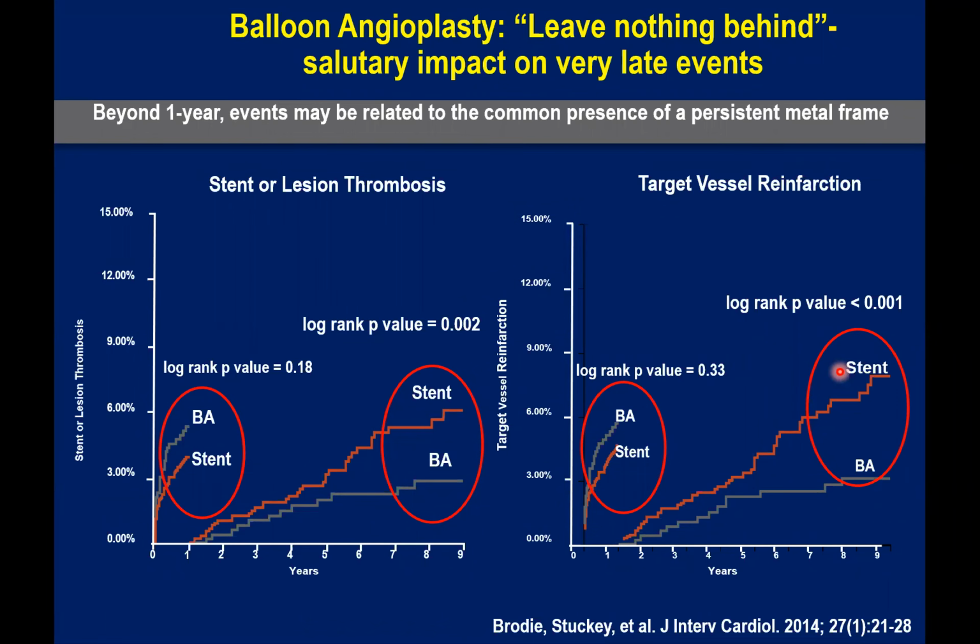I think this is an important graphic that Greg Stone and I showed the US FDA in support of the IDE for the Absorb 3 trial. This is a pivotal trial for FDA approval of the bioresorbable vascular scaffold. And this graphic supports the concept, if you will, of leave nothing behind.